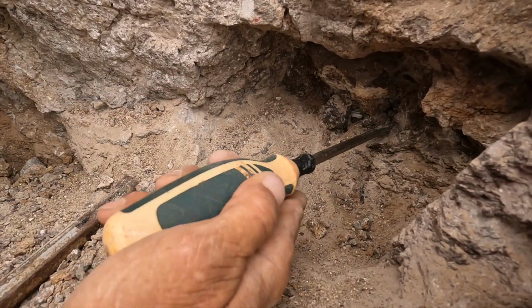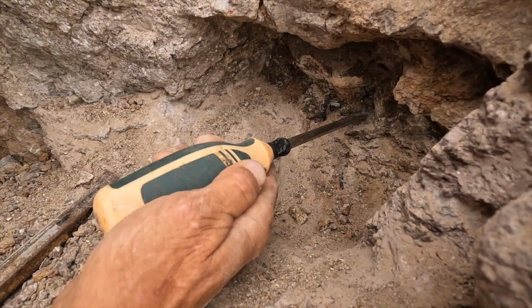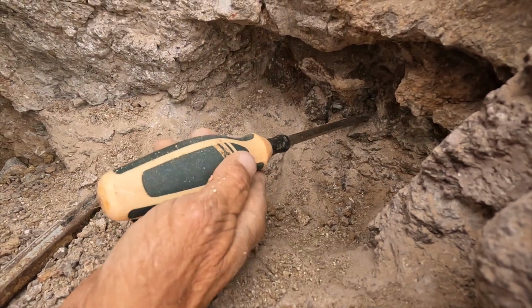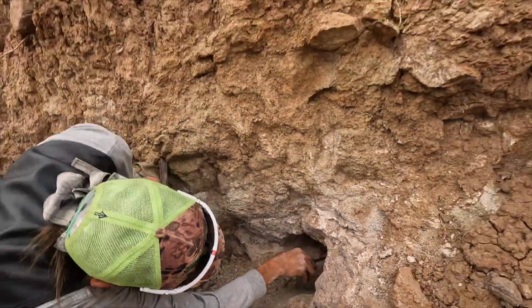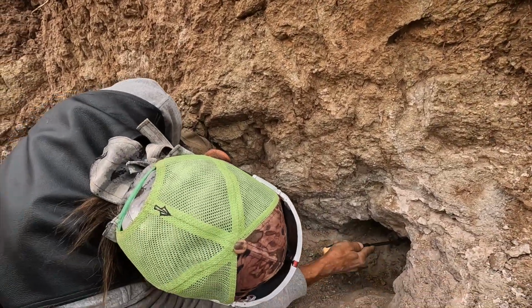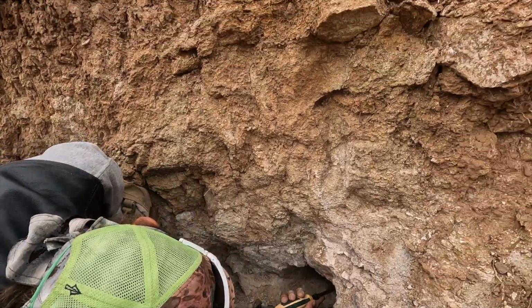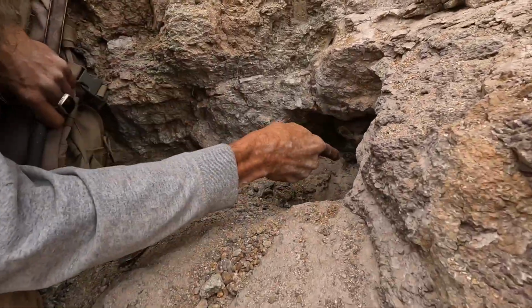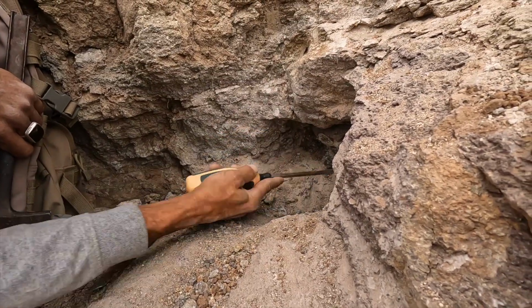Yeah, it's a hole. Those holes, that's where your chalcedony, your fire agate, all collected and is able to form into what we're looking for. I just want to get that out of there so I can show you that. There we go. Just about. There we go. Come on.